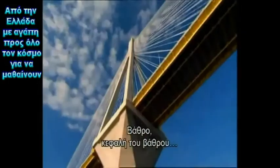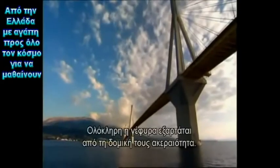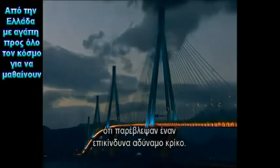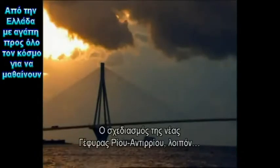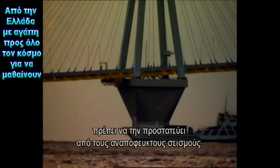Pier shaft, pier head, legs, pylon head. The entire bridge depends on their structural integrity. But engineers are about to discover they have overlooked a dangerous weak link. Greece's Gulf of Corinth hides an active seismic fault line. So the design for the new Rio-Antirrio bridge must protect it from the inevitable: earthquakes.